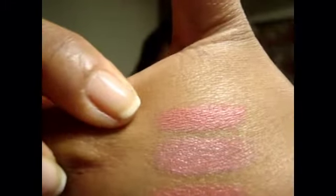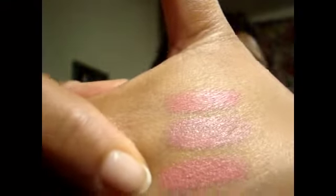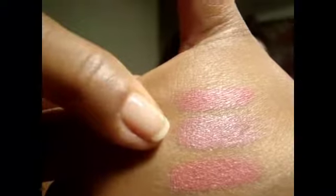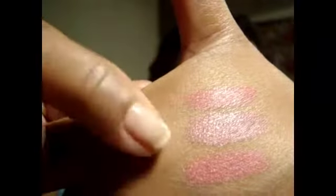Okay, this one here is Simply Natural. This is Nude, and this is Natural. Let's see, there we go. Simply Natural, Nude, and Natural. And these two actually look the same. They could be dupes of each other. And these three are Jordana products.